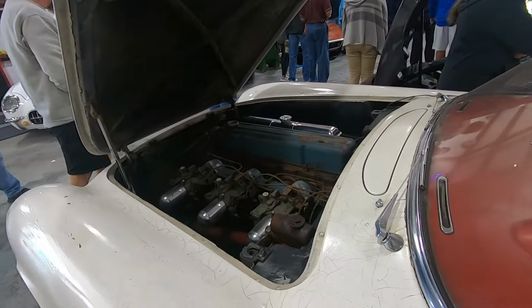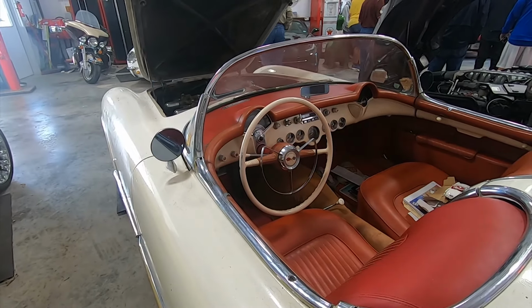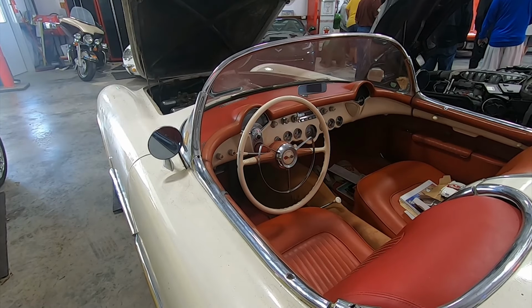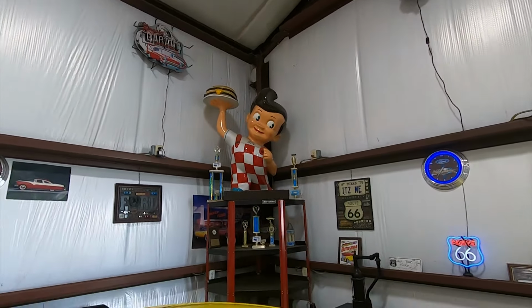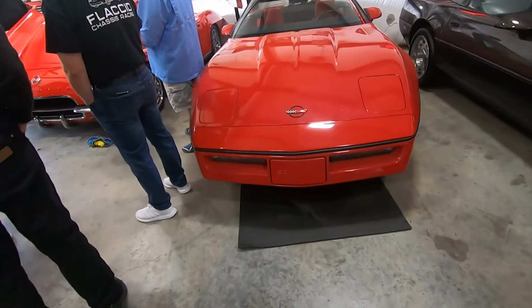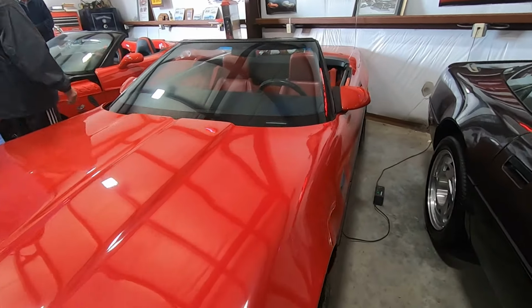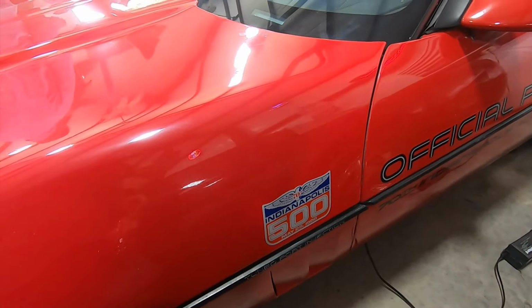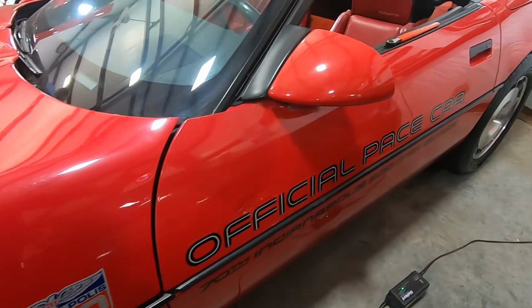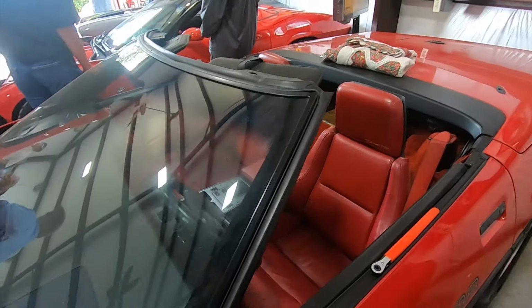Inline 6 there. Look at that, just like they sold it. And he had all kinds of collector memorabilia hanging around the shops and barns, whatnot. Here's a C4, and I didn't even know what it was till I got beside it. It's an official pace car, the Indy 500. That's a good little collector car there. C4 convertible.